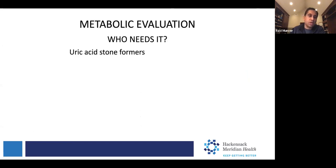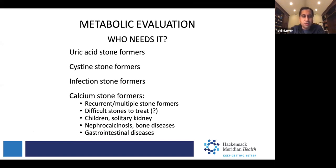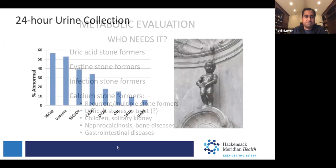So who needs a metabolic evaluation? Uric acid stone formers. Only 10% of stone formers are uric acid formers, but they need a metabolic evaluation. Cystine stone formers, infection stone formers, and calcium stone formers that are recurrent or multiple stone formers. So either you have a recurrent stone, you've had a stone in the past and more stones subsequently, or at initial presentation, someone may have more than one stone in one kidney, or they may have stones in both kidneys. They need a metabolic evaluation. Stones that have been difficult to treat need a metabolic evaluation. Also children, solitary kidneys, nephrocalcinosis, bone disease, and GI diseases who form stones.